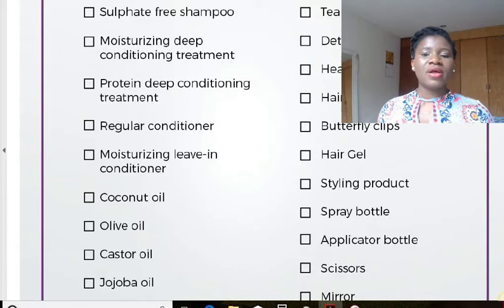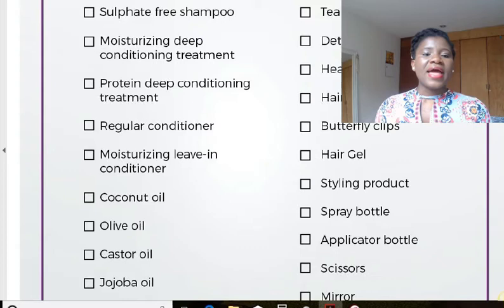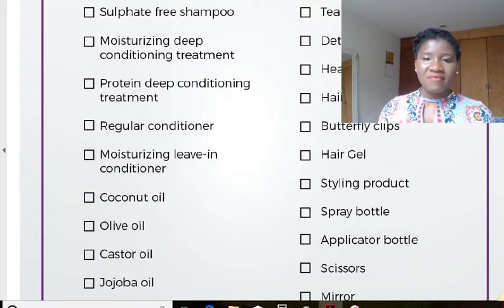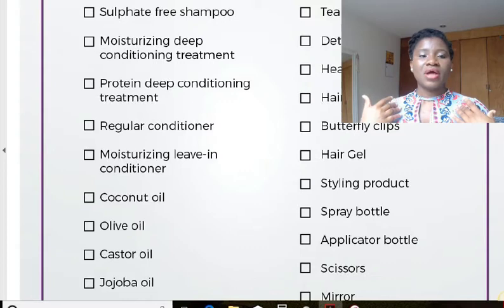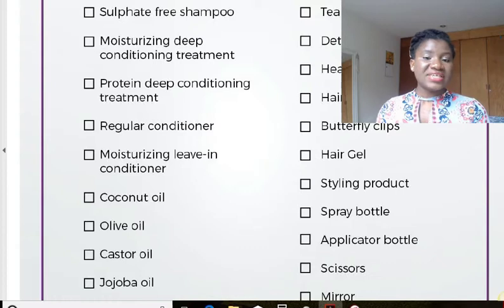So protein treatment will restore everything, and just think of protein treatment as a balanced diet, right? Because protein treatment not only repairs your hair, it also strengthens your hair, and it also helps your hair to retain moisture, right? So if dry hair is a problem and you've done every single thing, maybe do a protein deep conditioning treatment, because I've noticed the effect of protein deep conditioning treatment in the moisture retention of my hair, right? So protein deep conditioning treatment strengthens your hair, repairs your hair, and also helps your hair to retain moisture as well.